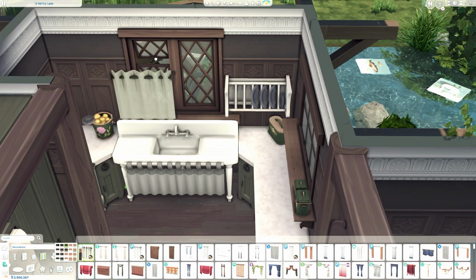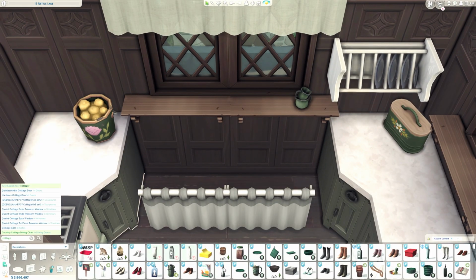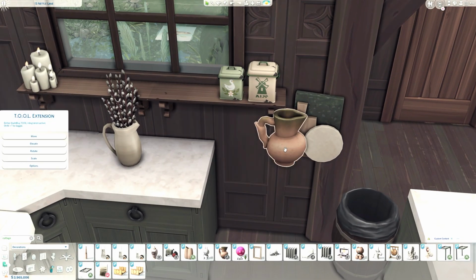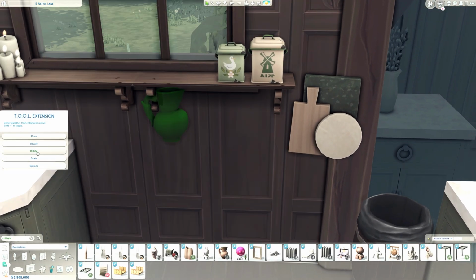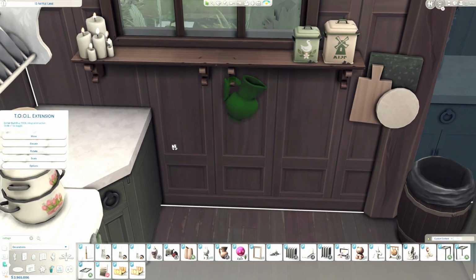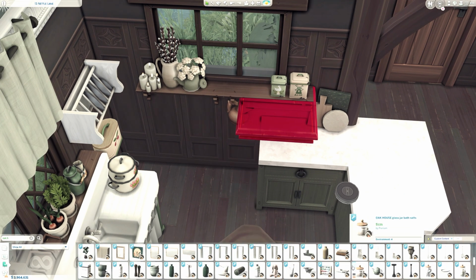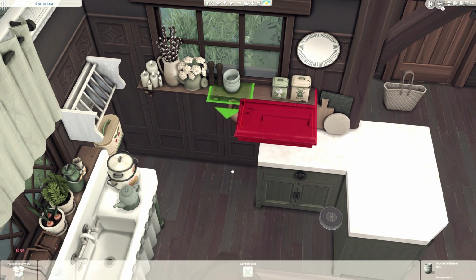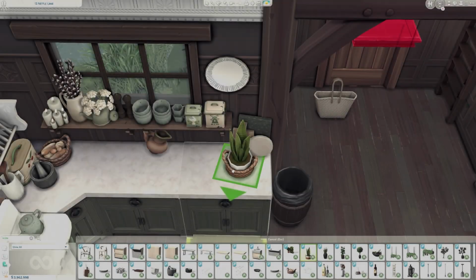Here we are in this little kitchen. I used one of my probably favorite kitchens from Peacemaker, and it's a very old CC kitchen, and sometimes I really forget that I have that kitchen, just because I downloaded a lot of CC during the years of playing, but this one is super cute. I love it so much. And also I used the kitchen from Simagination, and I used the oak house in here from Pierre Sim.